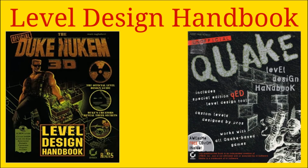And these books are at a specific era where they will explain things to you. They couldn't give you details on how to think about the levels, because there wasn't a lot of thought gone into it yet. So these are fascinating books. They also, you can find Duke Nukem 3D and Quake pretty easily.